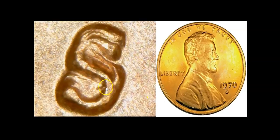So here's a superimposed image provided by the seller. This is the actual coin that someone was bidding on at the time. Or actually, this was a Buy It Now, a BIN. But this one right here exhibits a really nice S over S repunch mint mark. The S is over the primary S, north, if we're looking at a compass direction. This coin sold for $44.95, best offer. So it probably sold somewhere in the $30 to $40 range.